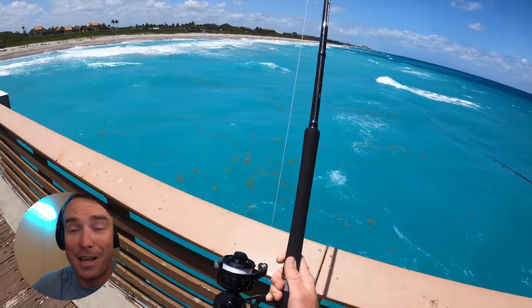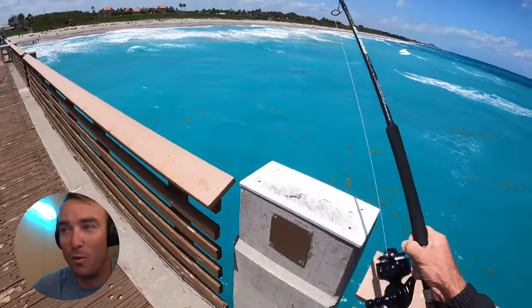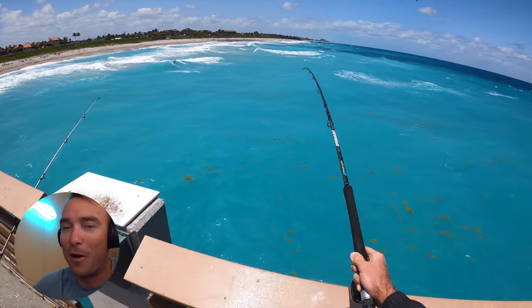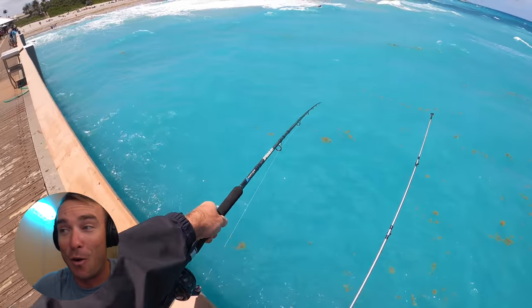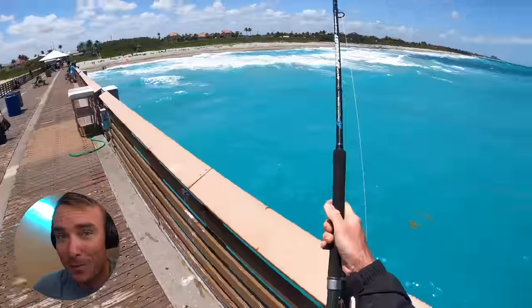And then as you go down the pier, if it's a busy day, it's inevitable: you're gonna get tangled with people. You're gonna tell them you're under, and they're still not gonna understand what you're saying. Specifically on this day, you can see all that orange stuff in the water. That is sargassum seaweed. It's annoying to fight fish on, I'll say that.